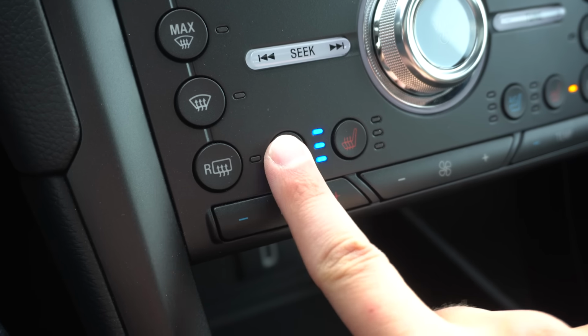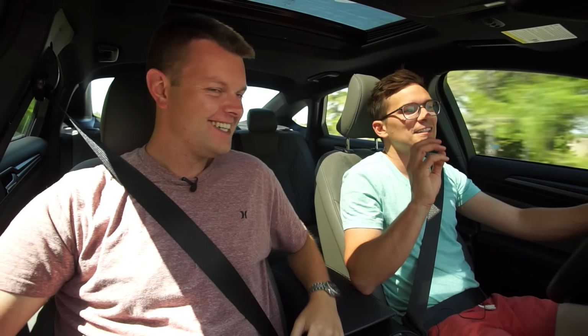I didn't mind. I was able to find everything right away. I was able to put on my cooled seats, which are so cold. Thank you for putting cooled seats in this today. They're like the nicest cooled seats ever.